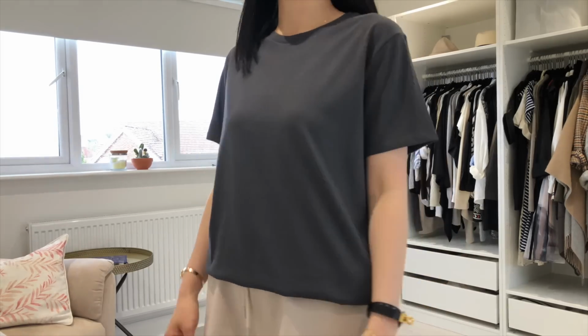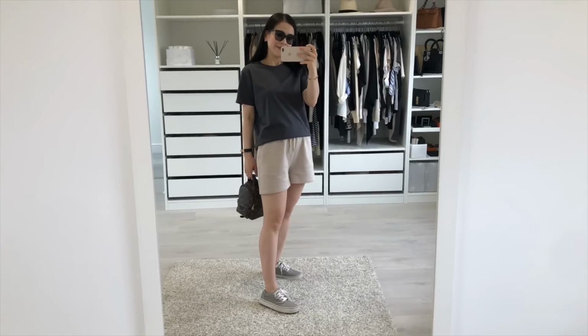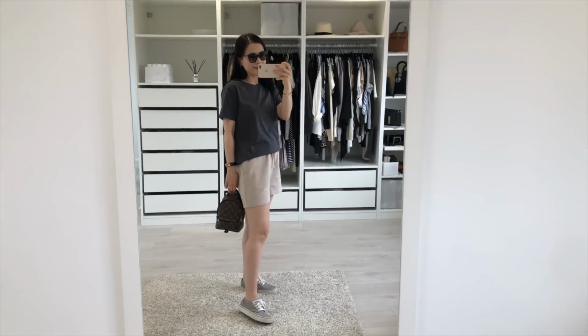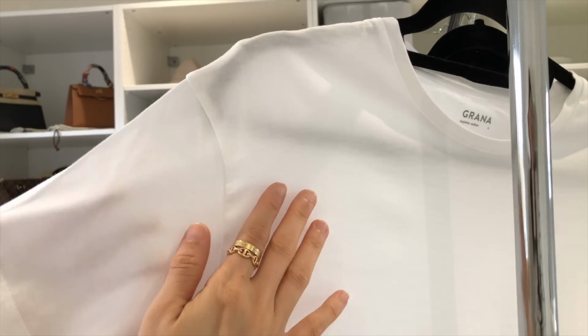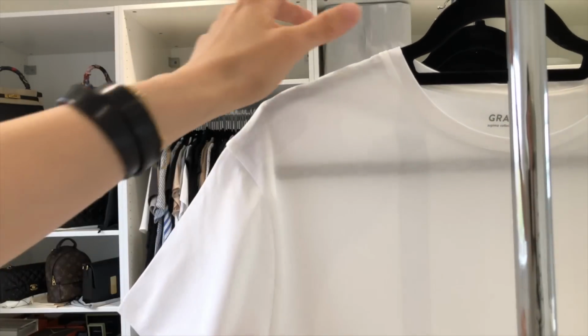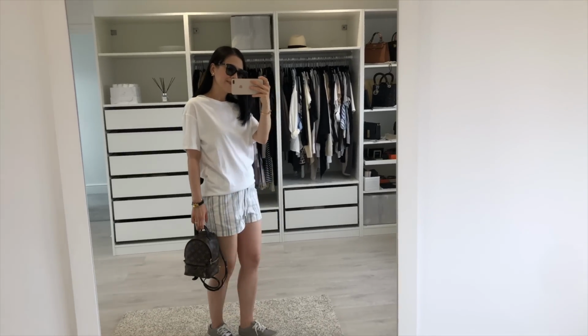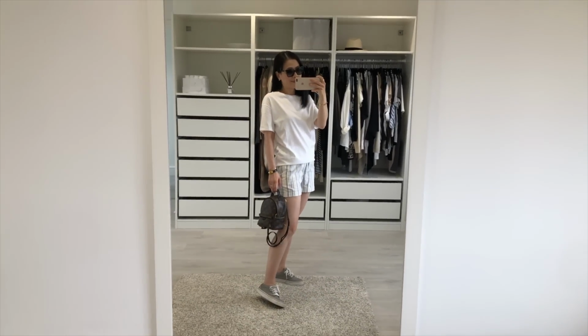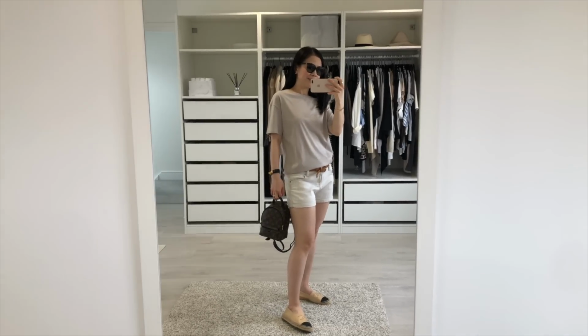Something else that I really appreciate is that Supima cotton tends to get softer with time, so you will only love it more and more. In fact, Supima has been referred to as the cashmere in the cotton family. I'm wearing two different designs here, and I'll make sure to leave the sizing and other information down below.